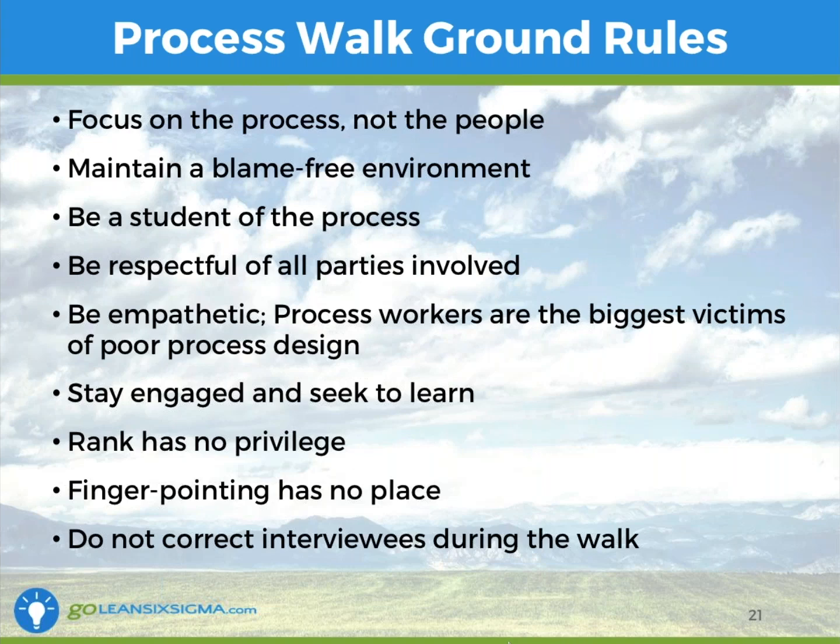So again, she was corrected, but not at that moment, because we really needed to see the whole process. And is it really her fault? Maybe not. It could be that the doctor never told her. There's lots of reasons why that might be happening. So anyway, we designed the future state, and she was brought in, and later she was told that this was actually part of the doctor's role. And she goes, oh, okay, that makes sense. So it was fine. And that is an example of not correcting interviewees during the walk, because we really want to understand the current state.